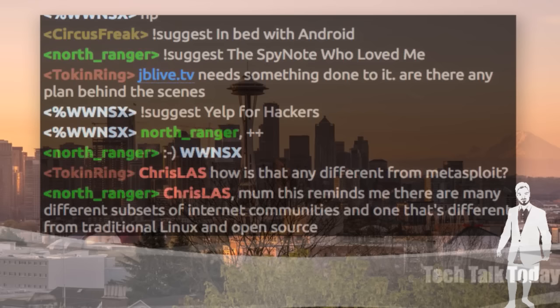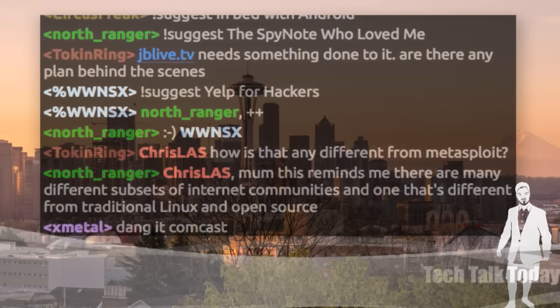Mumble Room, any thoughts on Android malware before we move on to another story? Yeah, Chris, the Android development environment, not just the malware, always struck me as something apart from traditional Linux and open source, just because people didn't use real names. There was a lot of pseudonyms involved. You're always putting your stuff out there for reputation.